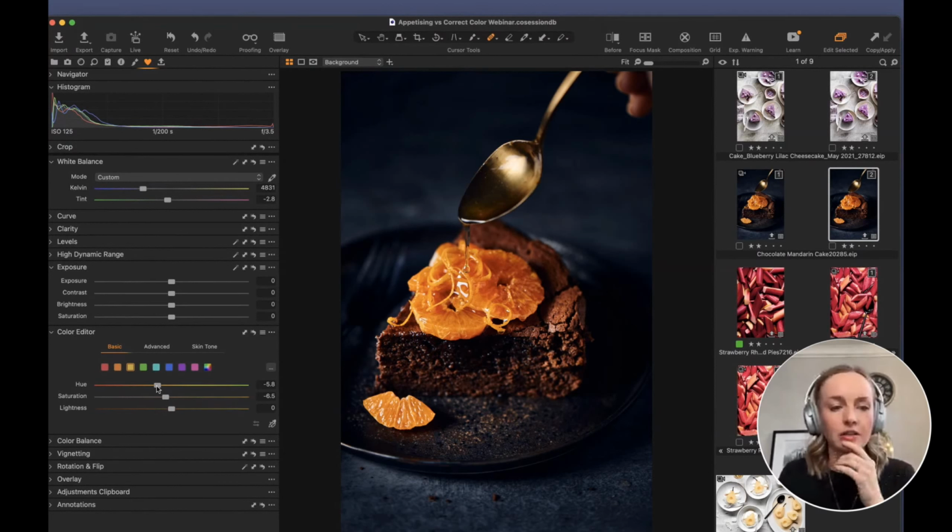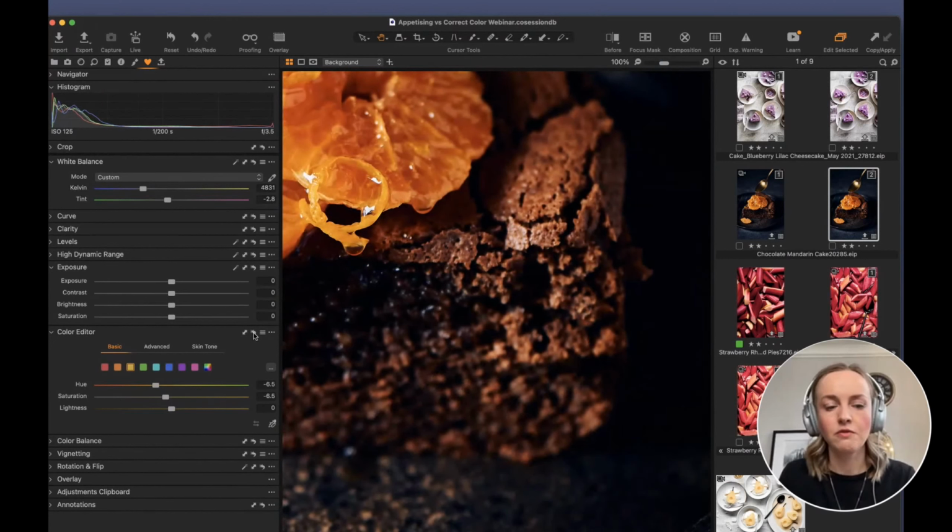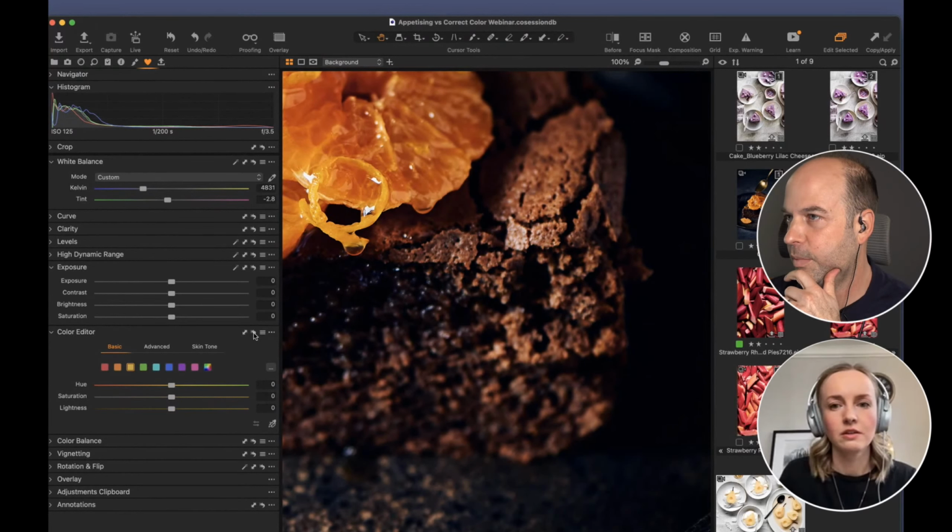In the yellow slider here, I have brought that more into the orange section than the green. I know that we've got a little bit of stuff that's happening on the mandarin slices as well, but if we just focus on the chocolate cake, I will think about, do I want to remove a little bit of that green, and do I want to shift that into the yellow a little bit more just to tweak those sorts of colors. So turn this on and off. Maybe I'll just try to zoom in. Hopefully we can see that little bit of color change that's happening there. Yep, we can, definitely.